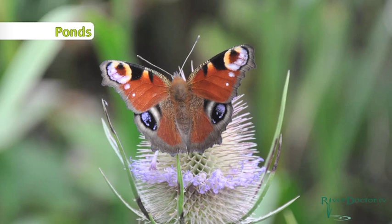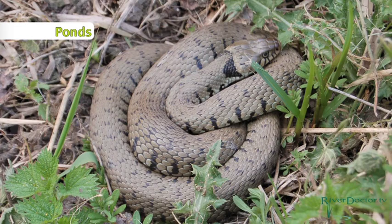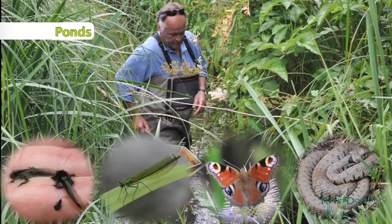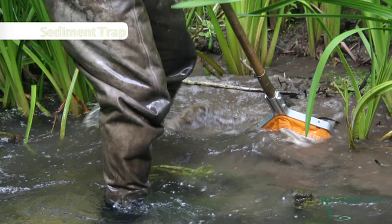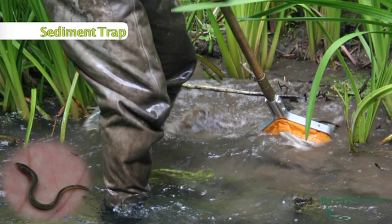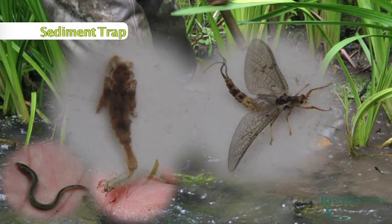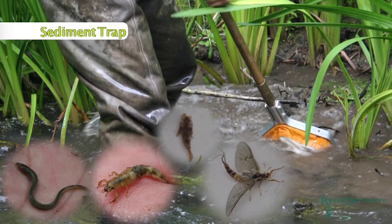The planting of nectar-yielding species such as teasels adds yet further to biodiversity. And this grass snake was spotted next to the pond, quietly digesting a recent meal. The sediment trap has proven ideal for brook lamprey, a key biodiversity action plan species. These sediment deposits also provide essential habitats for mayflies, seen here hatching from nymph into subimago.